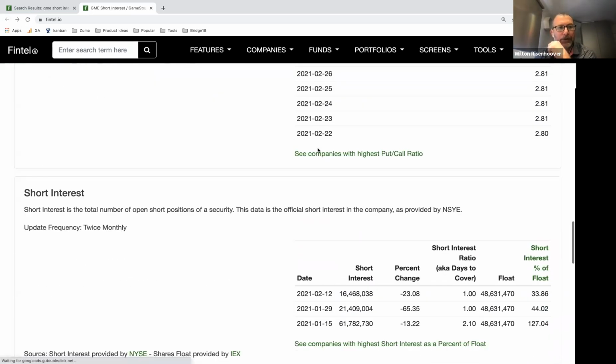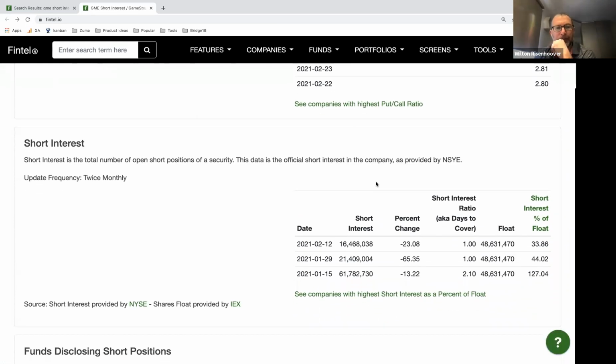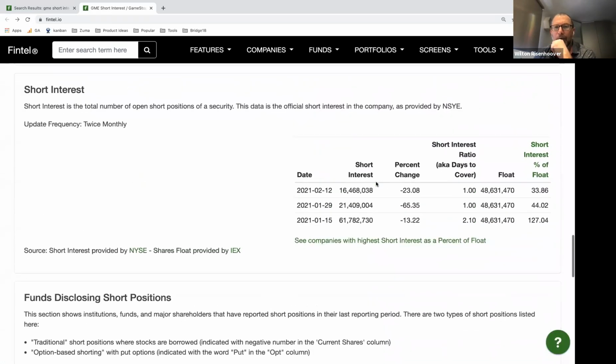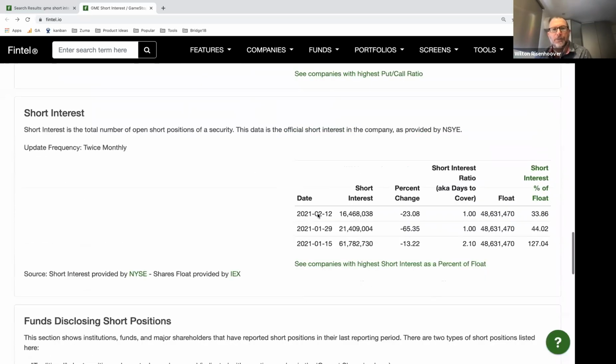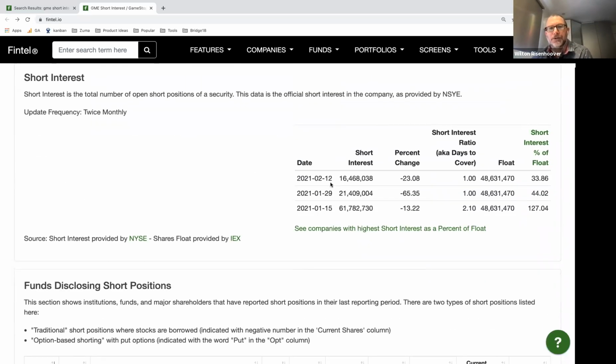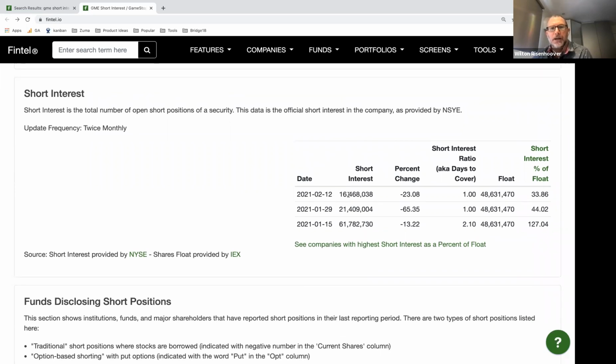And finally, we have the actual short interest down here. This short interest is published twice a month on a specific schedule set by FINRA. We take that short interest and publish it here, and we can show you the change. Then we divide that by the float to give you the percent of float. This is a very important metric for a lot of people.